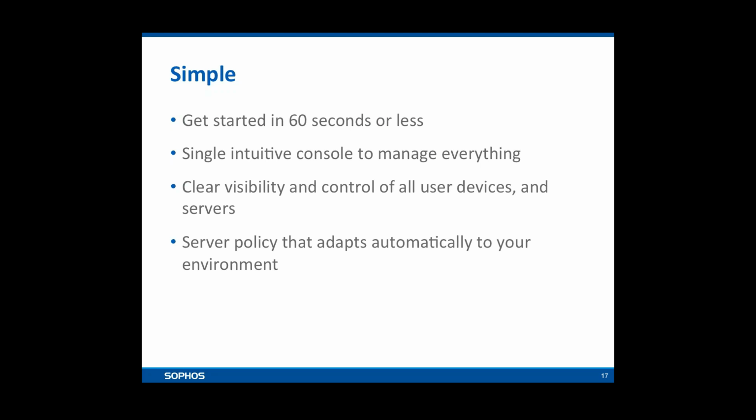We've got some really nice server policies as well that adapt automatically to your environment. What that means is essentially they will do automatic whitelisting and blacklisting of applications based on the server role. So, for example, let's say we were to protect an Exchange server or a SharePoint server, or a SQL server, Sophos Cloud will automatically make exclusions based on that server type for you. It can be a very time-consuming process to protect a server, and we want to try and take as much of the time and effort and potentially risk out of that process by making those exclusions automatically for you.